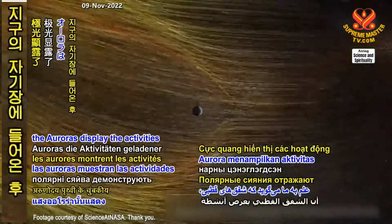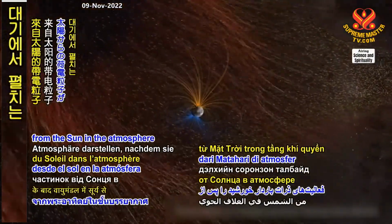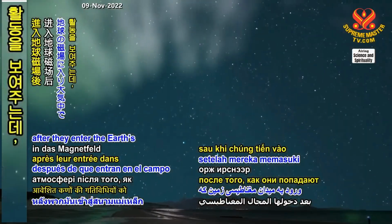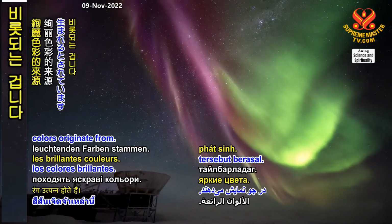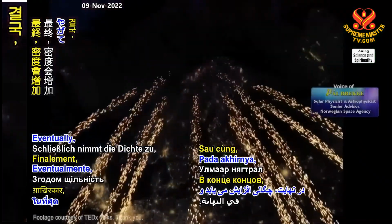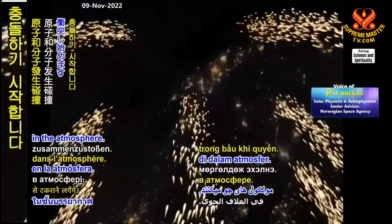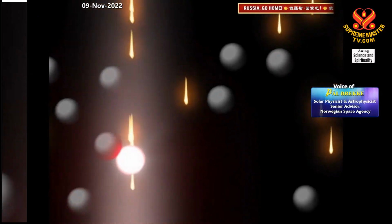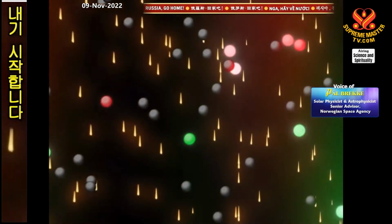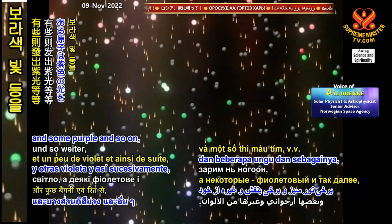Science tells us the auroras display the activities of charged particles from the sun in the atmosphere after they enter the Earth's magnetic field, which is where the brilliant colors originate from. Eventually, the density will increase, and they will start colliding with atoms and molecules in the atmosphere. And then it will actually transfer some energy to each of those atoms, and they will actually start glowing in the dark. And some atoms will then emit the red light, some will emit green light, and some purple, and so on, depending on the speed of the particle hitting them.